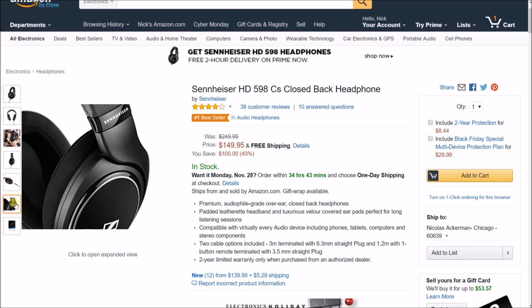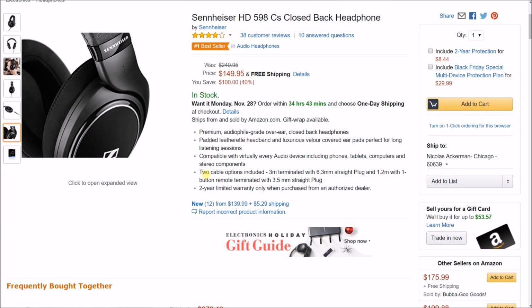They are not Bluetooth, but they look like they're pretty comfortable and pretty solid reviews across 38 reviews here. So this is the first headphones on the list, the Sennheiser 598CS closed back headphones. Let's check out the next headphones on our list.